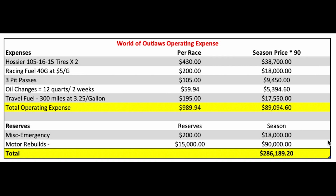It's heavily dependent upon how well you qualify and whether or not you're able to get yourself directly into the show after qualifying. As you can see from the breakdown, we're accounting for $430 per race for tires, and when we look at the overall season, we're looking at 90 races in a year, so that's an annual expense of $38,700. The next major expense is going to be the actual race fuel in these vehicles.